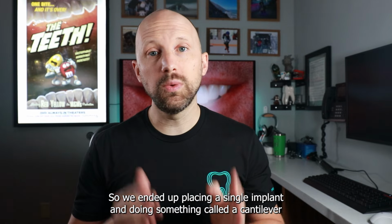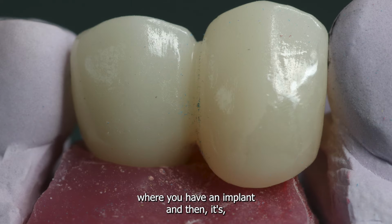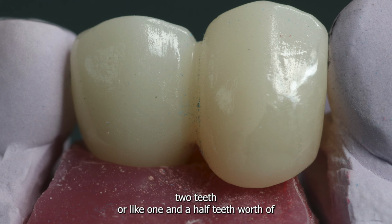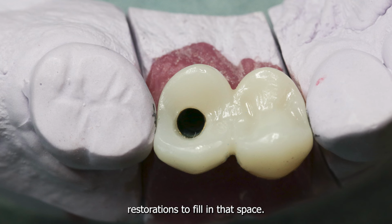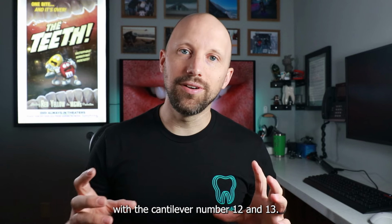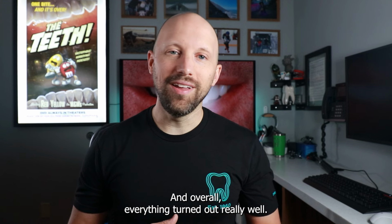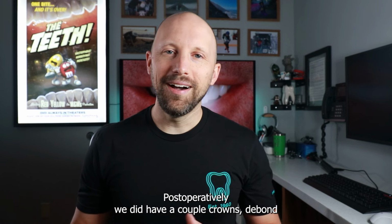So we ended up placing a single implant and doing something called a cantilever, where you have an implant and then 2 teeth, or like 1.5 teeth worth of restorations to fill in that space. And so at the end of the day, we were able to seat the implant with the cantilever number 12 and 13. The third working visit, we delivered the back teeth. We had all the crowns seated, and overall, everything turned out really well.